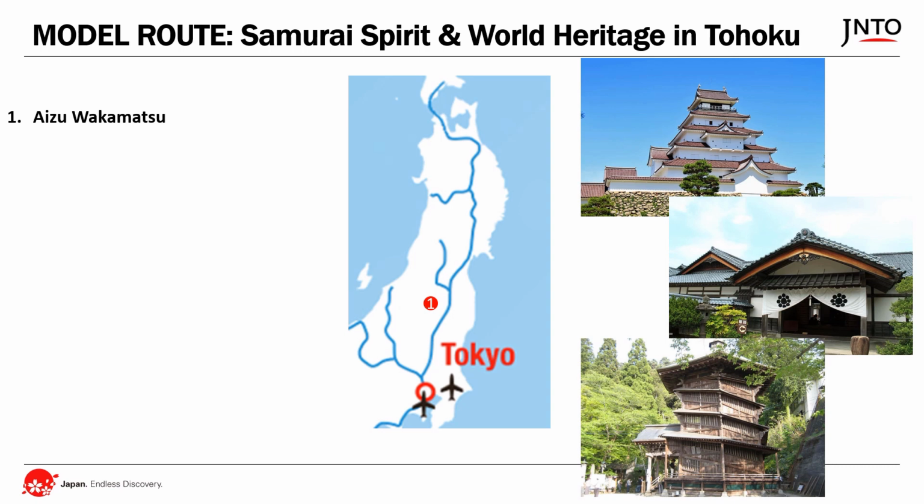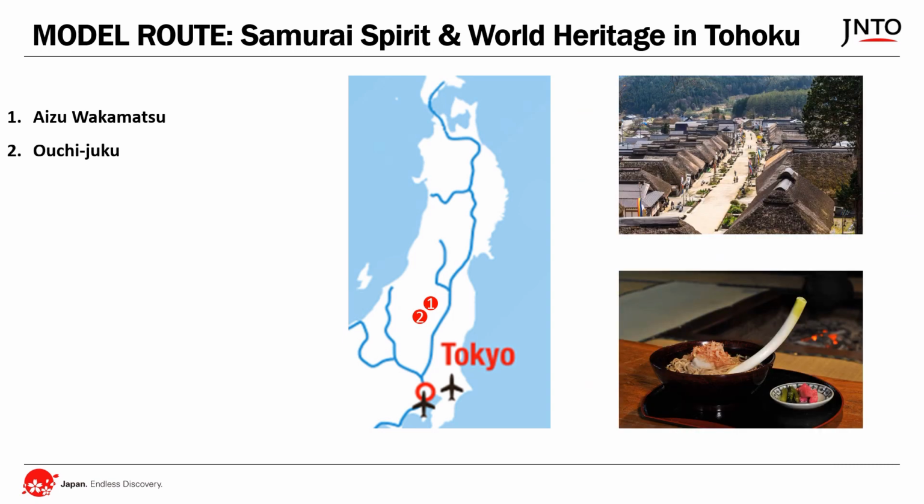So first, we're going to start in Aizu Wakamatsu in Fukushima Prefecture. Visit Aizu Wakamatsu Castle, the samurai town of Aizu, and maybe the Sazae-do Unique Temple. Then head on down to Ouchi-juku. Explore the thatched roof village and try the specialty Ouchi soba, which is eaten using a large leek instead of chopsticks.